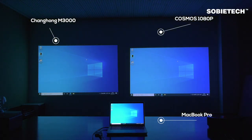To be fair and make it easier to compare, we placed a calibrated MacBook Pro between both projectors and sent the video signal from the MacBook Pro to both projectors. By doing so, we can use the MacBook Pro screen as a benchmark and see which projector can deliver a color closer to the MacBook Pro screen. The closer the color the projector can deliver, the higher color accuracy it represents.